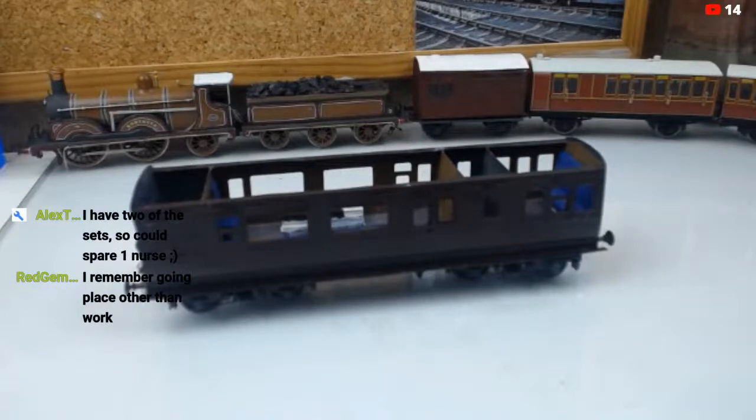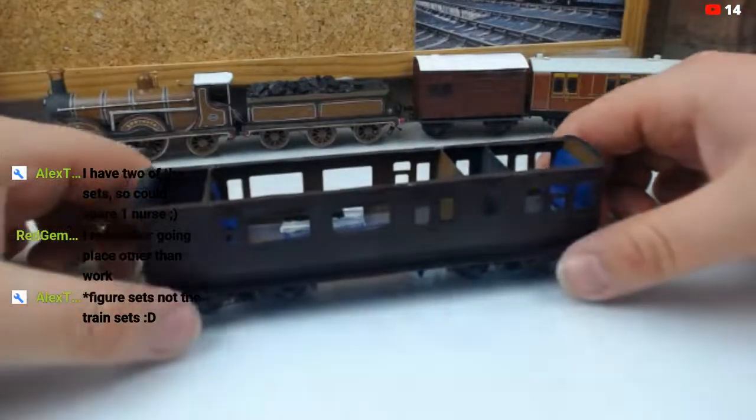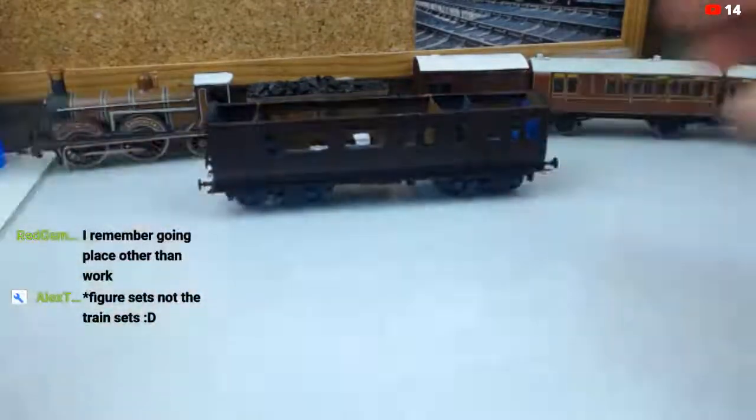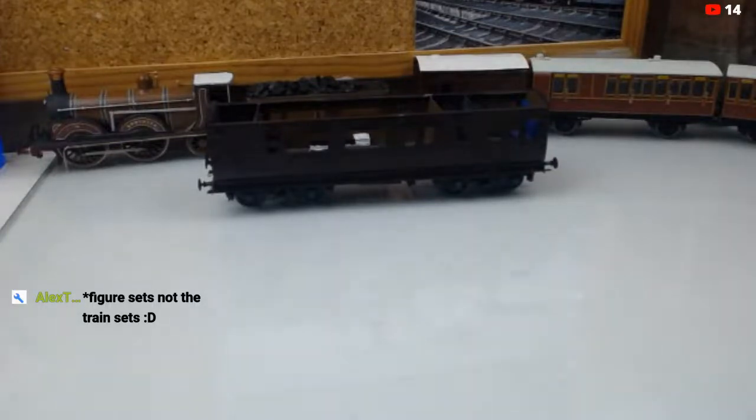2 of the sets, so I could spare 1 nurse, and it was very much appreciated, Alex. I remember going places other than work. Lucky you, Red. I don't even go there. Figure sets, not the train sets. I knew what you meant. I'm sure everyone else did.